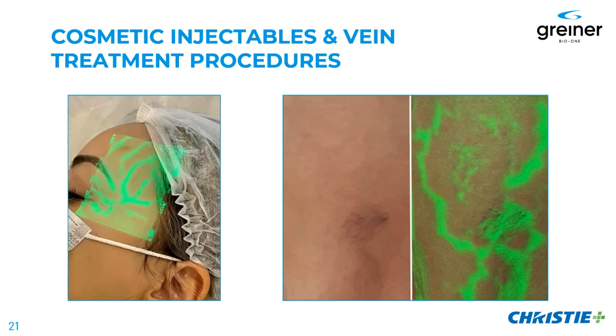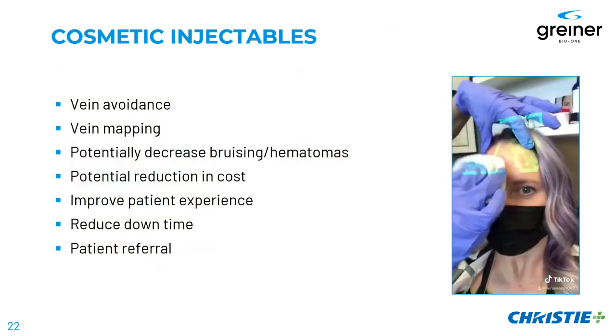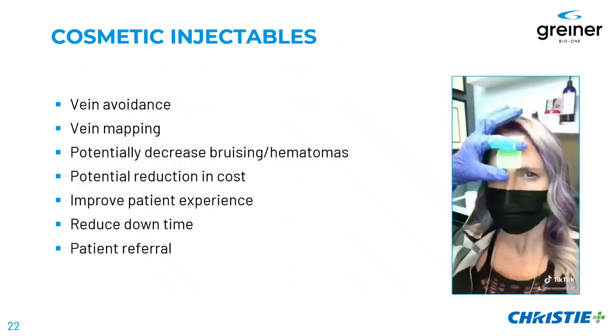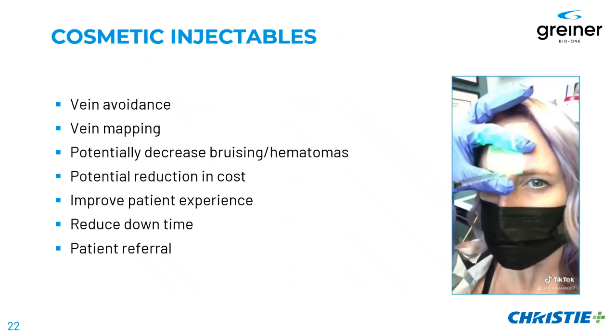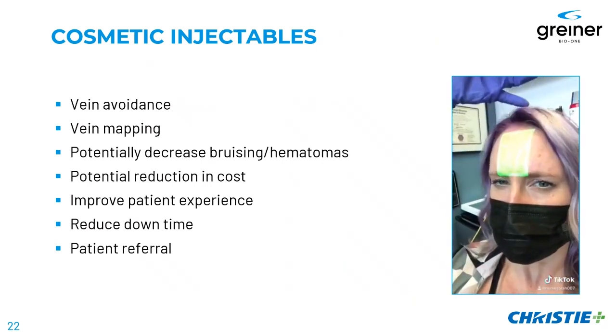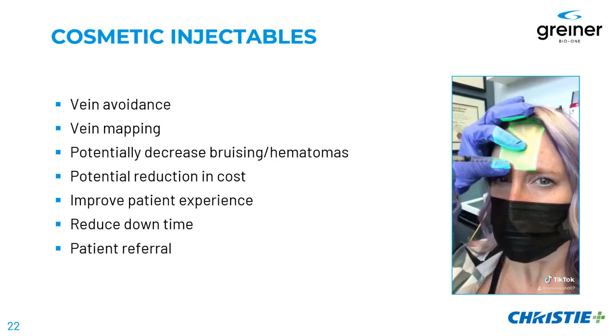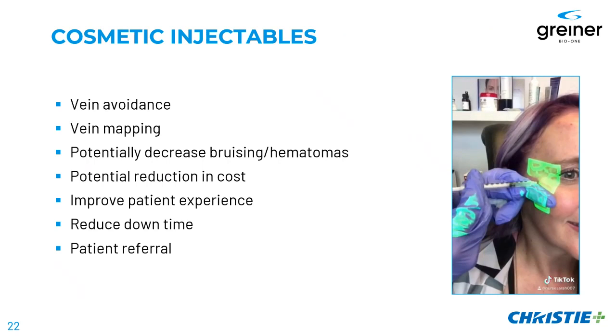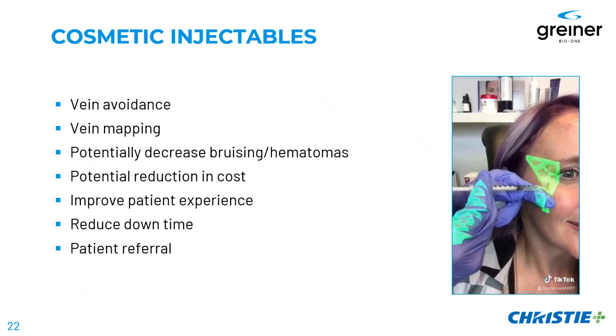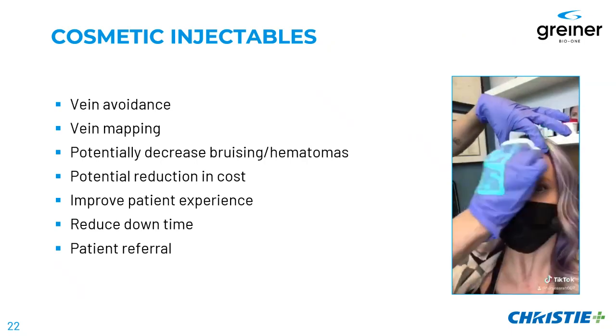So the VeinViewer is used for both different types of situations, both cosmetic injectables and vein procedures. So let's start by talking about the injectables, the Botoxes and different types of fillers. This is an area where I always say the VeinViewer will show you all the veins and can help you assess their behaviors. What you do with that vein is totally up to you.